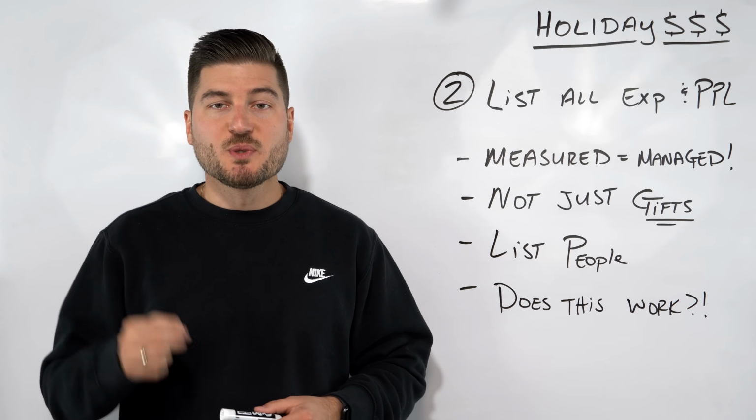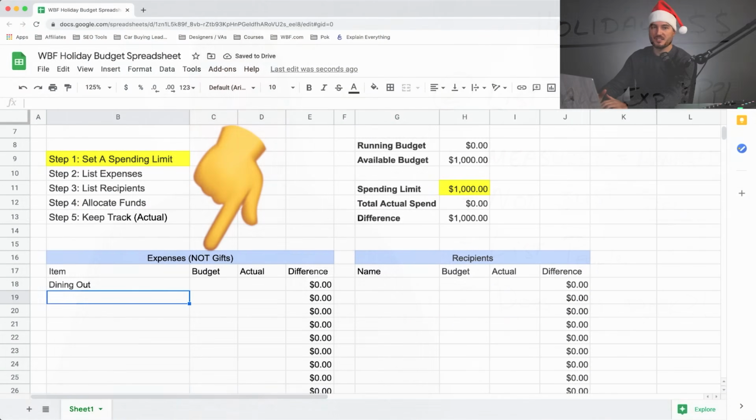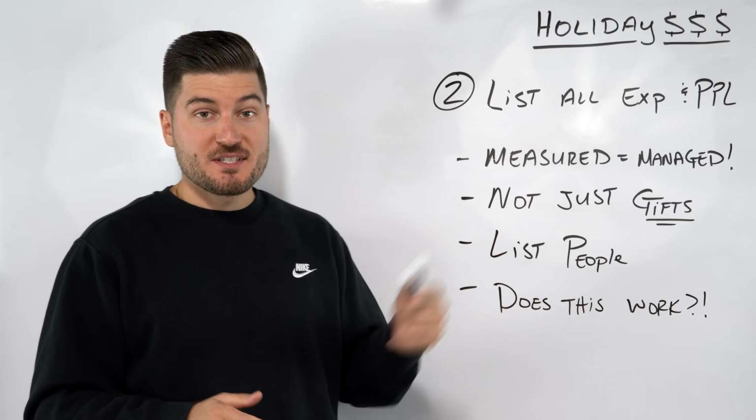Step number 2 is to list all of your expenses and recipients. So what gets measured gets managed. If you come into the holidays with a game plan, then it's a lot easier for you to understand what your budget is, which we figured out in step 1. And we're gonna figure out where that money is going right now in step 2.